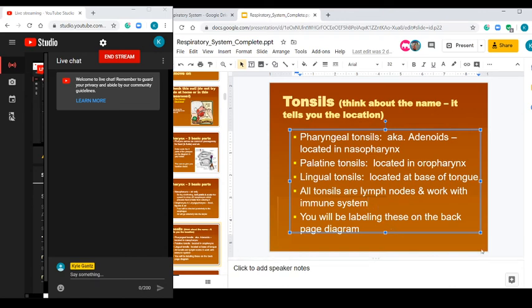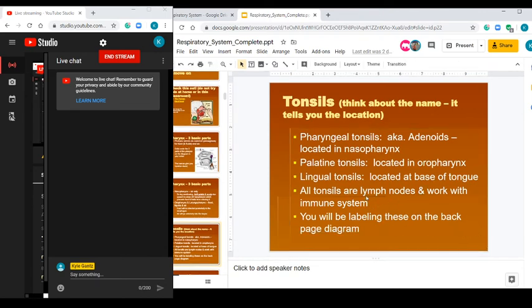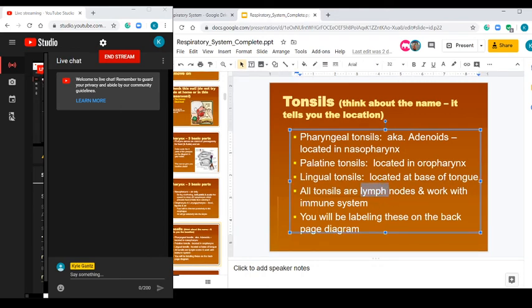So tonsils aren't just there to be taken out. They're not a mistake. Some people have them that need to have them taken out and some people don't. They are part of the lymph system. They are part of the immune system. So you don't want to have them out unless you have to. So your adenoids are your pharyngeal, your palatine is your oropharynx, and your lingual is at the base of the tongue. Okay.